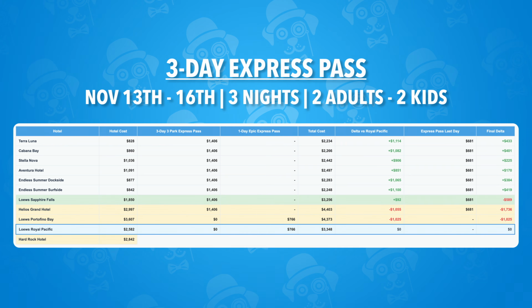What does that analysis look like? What we did was I have the 3-park, 3-day Universal Express Pass cost here, and we're going to take the hotel plus that 3-day, 3-park Express Pass, and that's going to give you your total cost for your hotel and your 3-day Express Passes, which include Epic Universe.